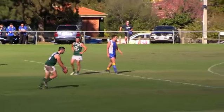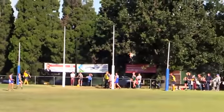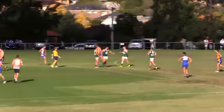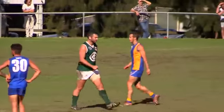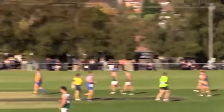It's a 16-point advantage. It'll be a big effort from Josh Riddle to kick this one. He'll kick from right on 50. Looks pretty straight, so he looks very good. Perfect kick. And Josh Riddle gets his first goal of the afternoon. Riddle's first, Greensborough's 7th, and they've now opened up a 17-point advantage after trailing by 3 goals to 0 earlier in the contest.